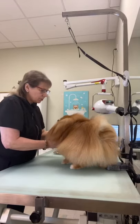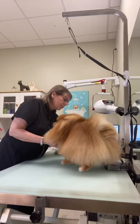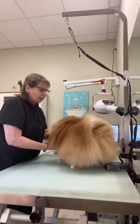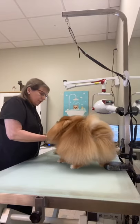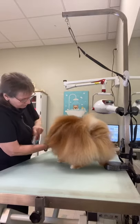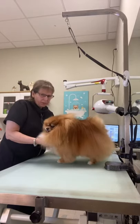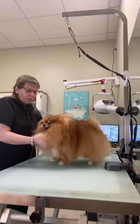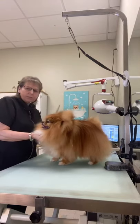Turn. Good boy. So I'm just gonna lightly mist that on him. He's already had a bath and blow dry. He's had his nails trimmed. His owners do a fabulous job keeping up with him. He gets a full bath, blowout, and light trim every month, so he never builds up pectin undercoat.